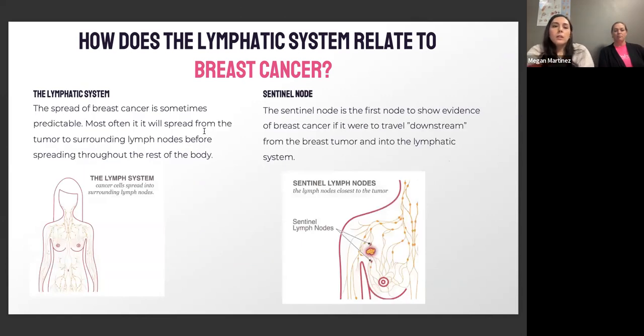So the lymphatic system, the spread of breast cancer is sometimes predictable. Most often it will spread from the tumor to surrounding lymph nodes before spreading throughout the body. And the sentinel node is the first node to show evidence of breast cancer if it were to travel downstream from the breast tumor and into the lymphatic system.